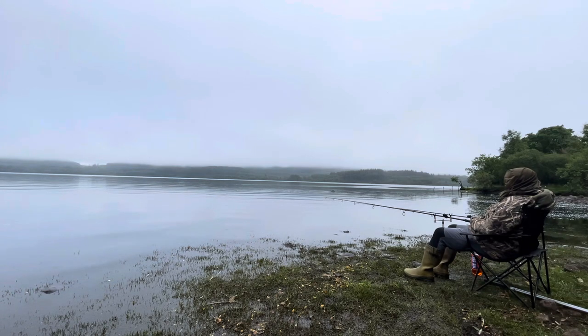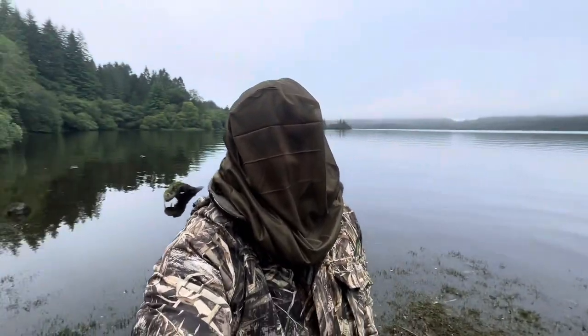There's really not much happening this morning. Midges are biting as well. I just figured I'd come and spend some time with my rods. Try and catch.